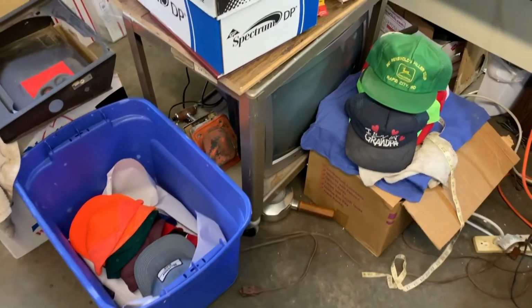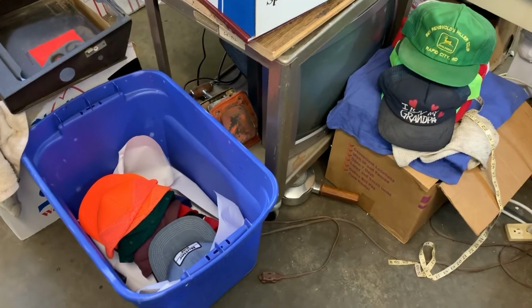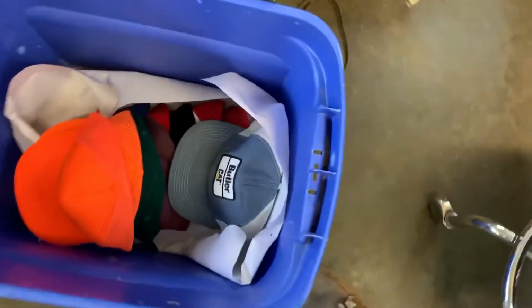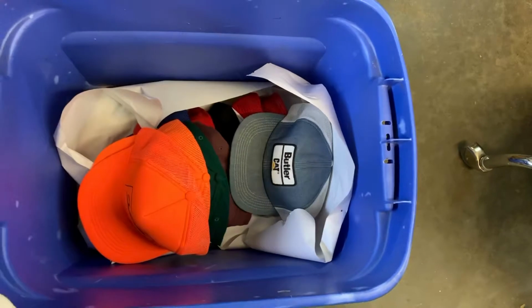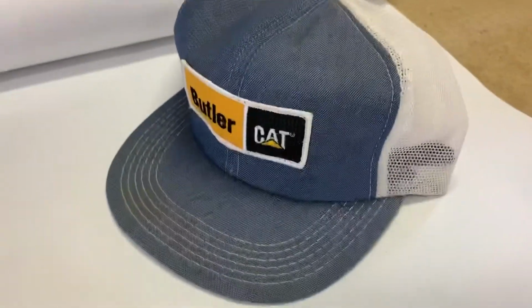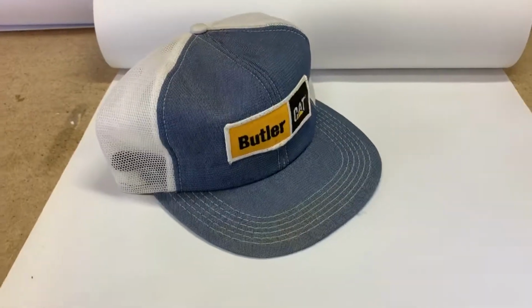Somebody had a box of trucker hats in their driveway and it said free on it, so I took all of them. Quite a few good ones, including this Cat Butler. There were two of these denim blue jean type hats, and I just got around to putting up those two hats today. One was slightly better, this one, and before I got the second one put up, this one sold for $30.